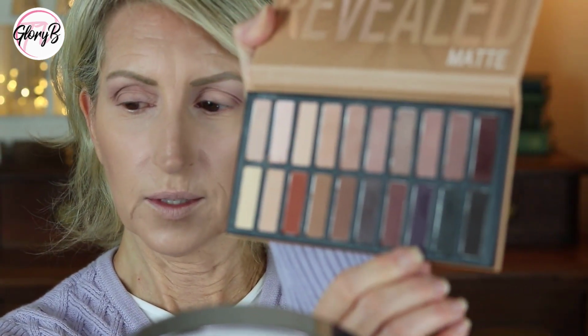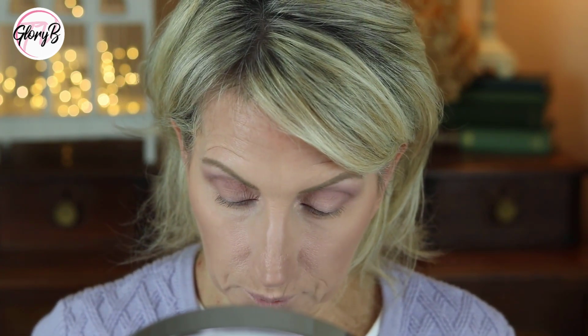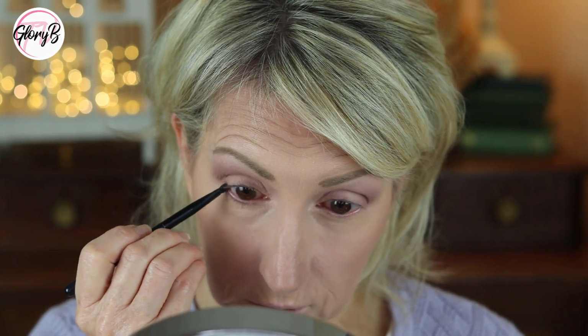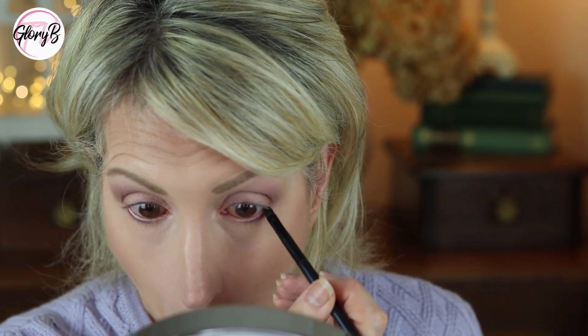Now I'm going to go in with a little bit of that purple, and I'm going to start with my little tiny brush. I did not do an eyeliner yet, but I will be in a Clinique purple, but I'm going to go under this eye. So eventually I'm going to have purple up here. And then I'm going to take my little angled brush and do some of that purple as well.